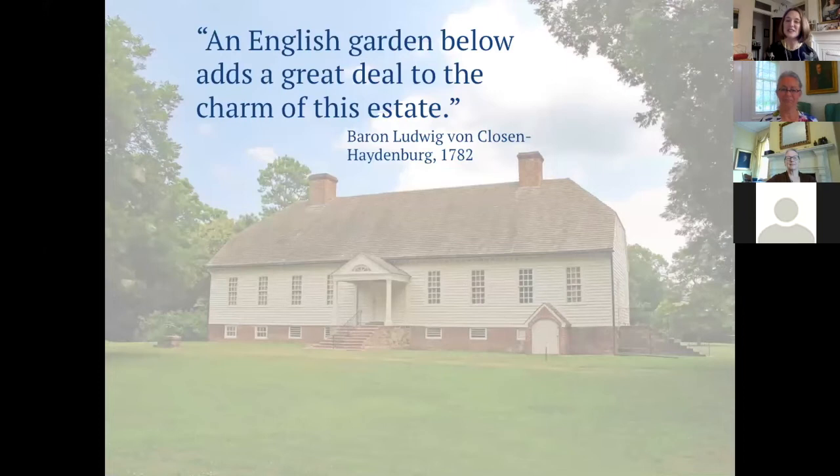At the same time as MacDonald's kitchen excavation was coming to a close, another restoration project was heating up, one that occasioned more archaeological work at Scotchtown. The Garden Club of Virginia agreed to develop and install an appropriate landscape design around the main house. Now, there is one description of a garden at Scotchtown. It just slightly postdates the Henry occupation period. Baron von Closen observed during a visit in 1782 that, quote, an English garden below adds a great deal of charm to the estate, end quote.